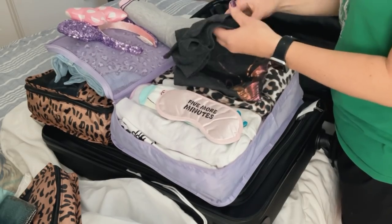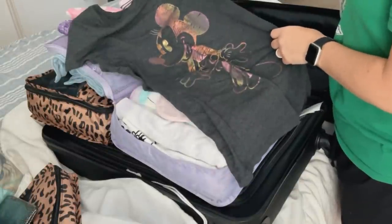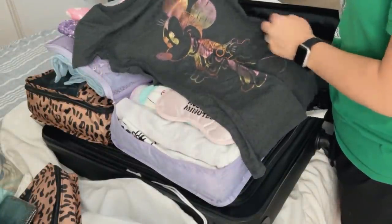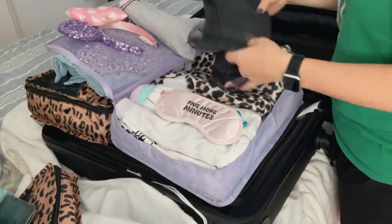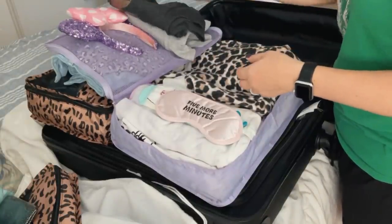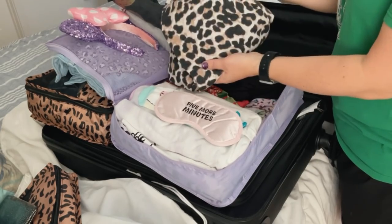This is one of my Disney shirts. I've had this for a very long time, so I didn't buy anything new or anything. I'm just gonna use this one. I've had this forever, when my kids were little and I wore this to Disney World. So I have that one. It's supposed to be cold, so I have a leopard sweater.